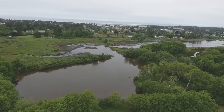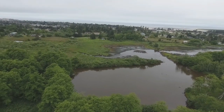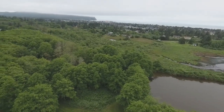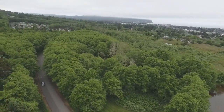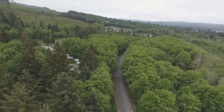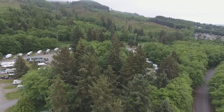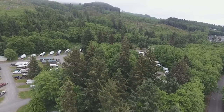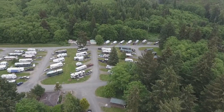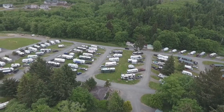Here's the aerial view of my drone shots of the park, and you got the ocean, which is less than a mile and a half to Seaside. And that was a really neat little town also, by the way. Really fun to go to. And there's a campground. It's spread out. You can see in this aerial shot how spread out it is. It is a nice park. I would definitely come back to this park. We spent about a week here. So it was pretty nice.